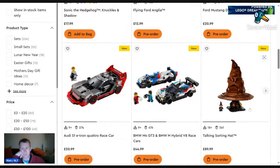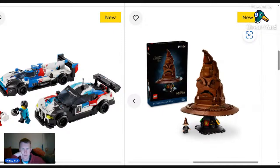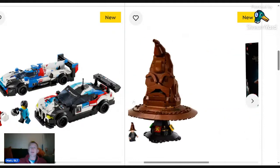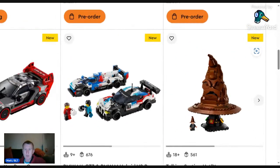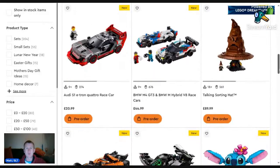Now the talking hat, that is, again, it still is available for pre-order, but I don't know why you would pre-order this now without a giveaway. So again, kind of shot themselves in the foot with regards to not having a giveaway out, especially for another week and a bit. It would be nice even if they just brought one back from last year just to tide them over. But this has got a talking chip on the inside. So again, if you're a Harry Potter fan, that might be one that you will be enjoying.